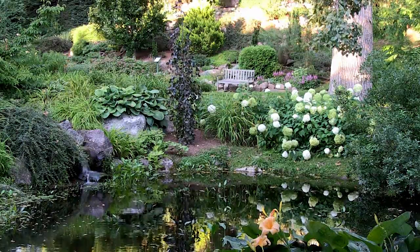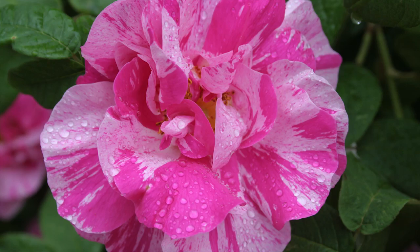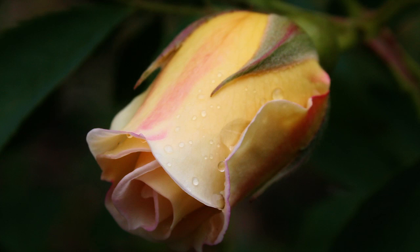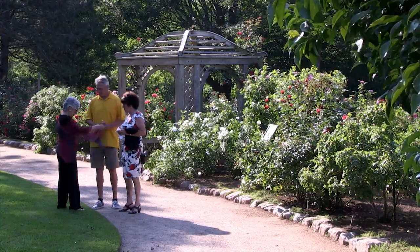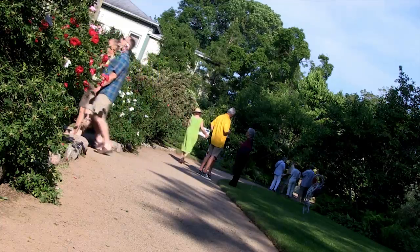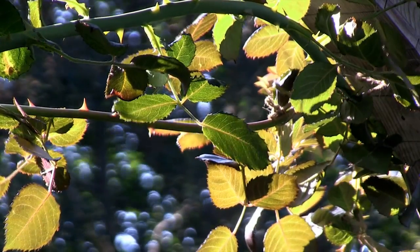The largest plant collection we do have is our rose garden, and there's almost 270 varieties, almost 2,000 rose bushes. So in early July, when it's in full bloom, it's just a feast for the senses, absolutely incredible. And it also is based on history in the way it is laid out and teaching you about the development of roses through time.